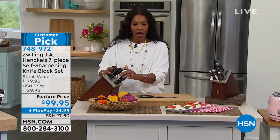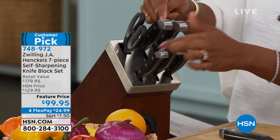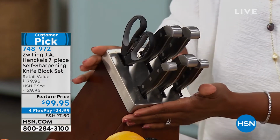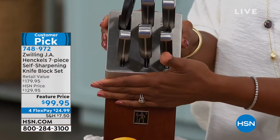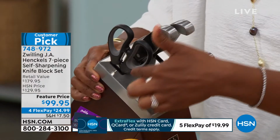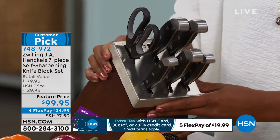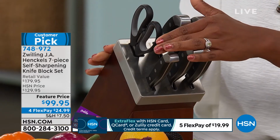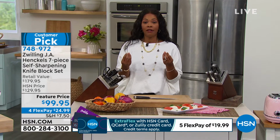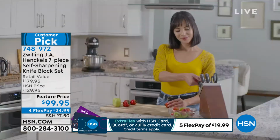These are all from Zwilling J.A. Henckels. You're getting all 7 pieces, so 5 knives, and the kitchen shears, and the self-sharpening knife block. And this is where they all sit. It's gonna be beautiful on your counter. Each area is even marked and lists the knife of where it's supposed to go when you're done using it and you put them back. These are a feature price. And I'll tell you, it's a great price because very good knives can be very expensive. These are less than $100 for the entire set.